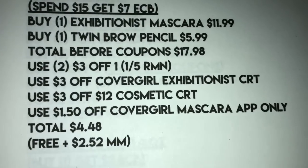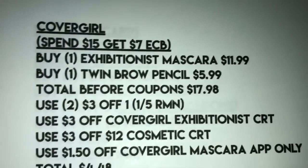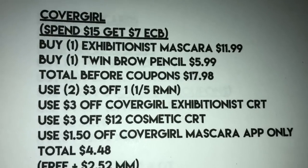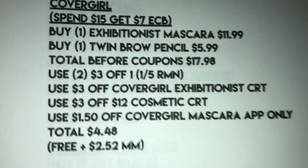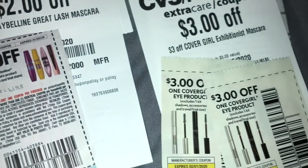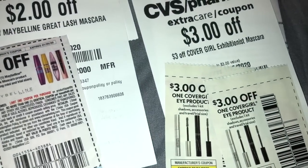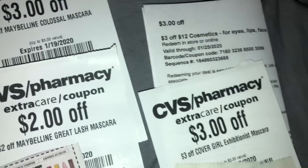So after all the coupons, the total works out to $4.48, but you're going to get back a $7 Extra Buck. So it works out to free plus a $2.52 moneymaker. So there goes the $3 off coupons right there. The $3 off CoverGirl Exhibitionist Mascara, and my $3 off $12 Cosmetics CRT.